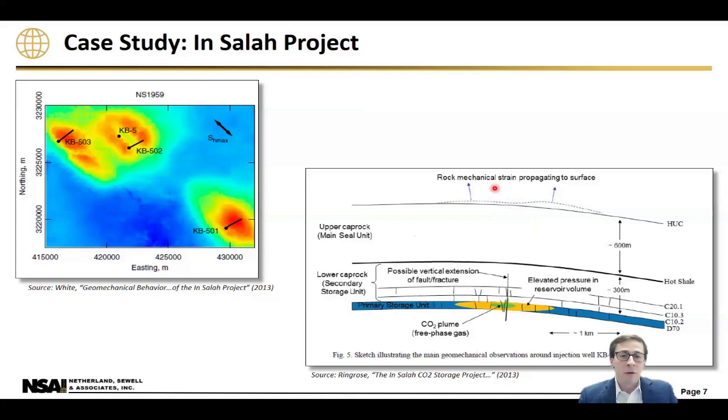So the desirability of a higher permeability reservoir would have helped, because they wouldn't have had to inject at such a high pressure in order to meet their target rates. An extensive aquifer also would have helped, because that would allow them to dissipate the pressure a little bit more and, again, limit the local buildup of pressure around their injection. But it also illustrates the benefit of a thick caprock, right?